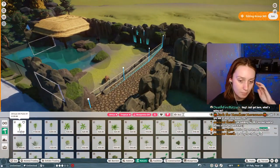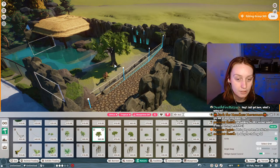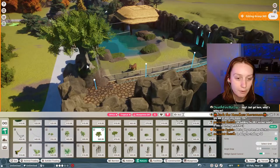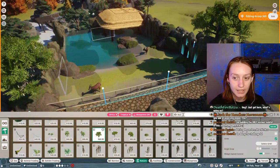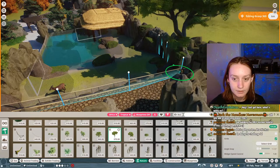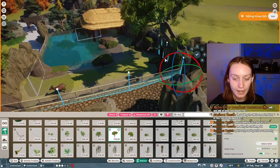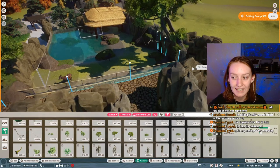Okay, we need some plants now. Let's see. African rainforest plants. Sausage tree. Well, I don't know what that is, but I want it. We can do them on the outskirts because we need the outside of this habitat to look really pretty. So let's do one. I'm thinking we go like this and we'll lean it over the habitat. That looks super cool. I love it.